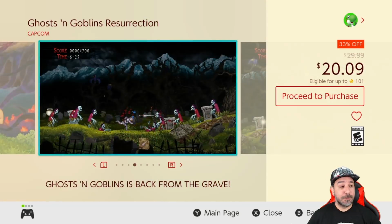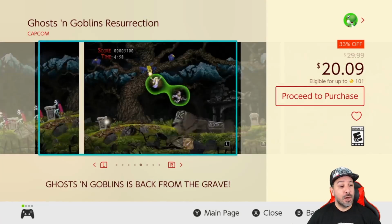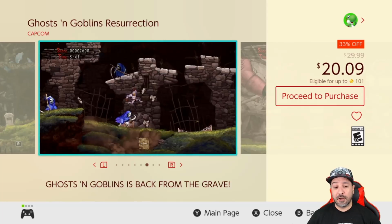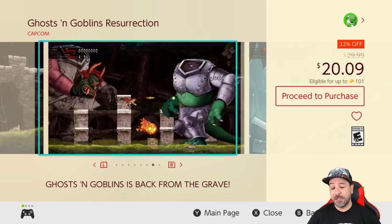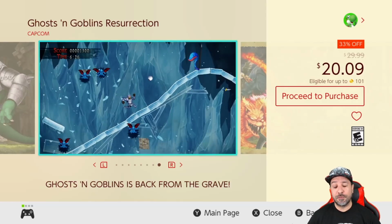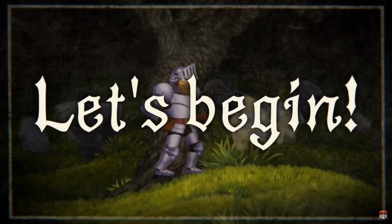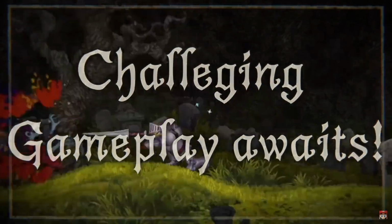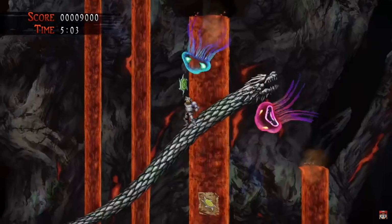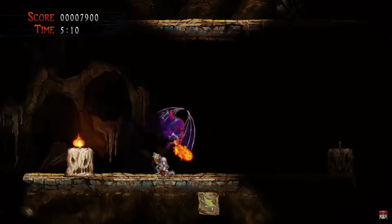Now our next deal is making it just in time for Halloween, with Ghosts and Goblins Resurrection finally at its lowest price ever of 33% off for $20.09, and this deal will be running all the way to November 11th. Now first of all, just to be clear, this is not just a remaster of the original Ghosts and Goblins, it is rather a ground-up reimagining of that game.